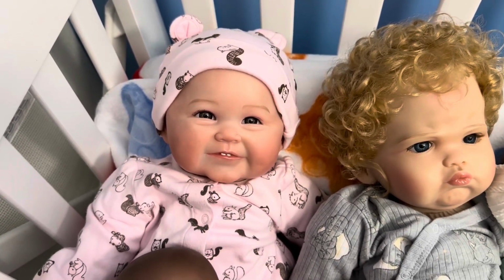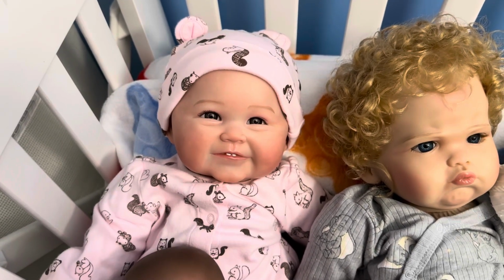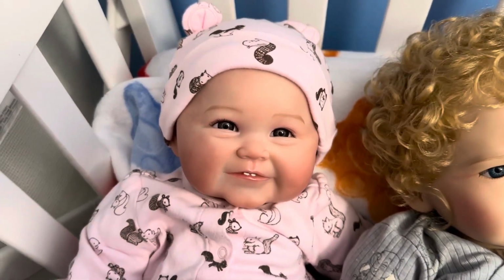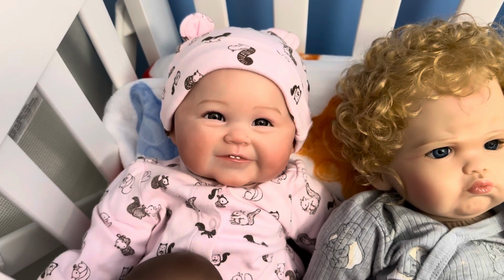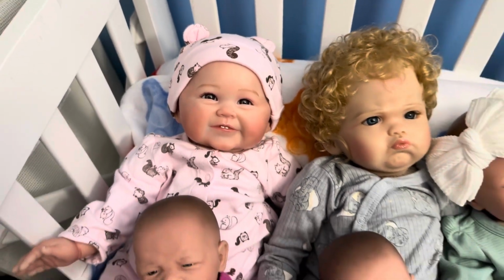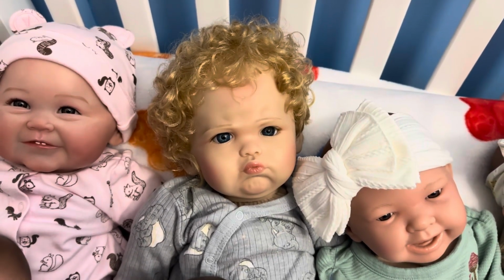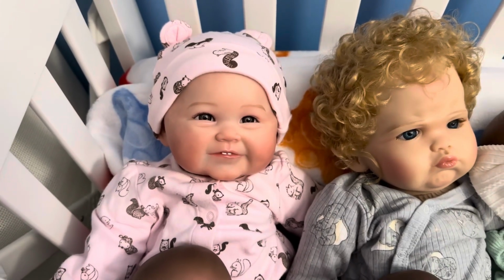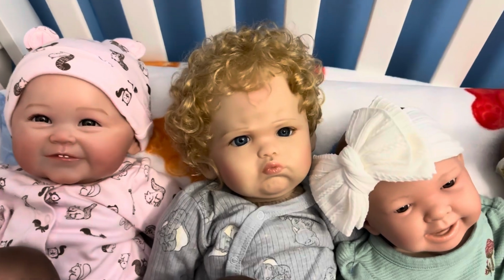I'm a big fan of Ping Lau's sculpting work. She makes adorable, super expressive babies, and I just love that so much. So when I saw Zelda come out, I had to have her. She is also one of my daughter's favorites in my collection. Then we have Sunshine. That's what I named this doll. By the way, I haven't changed Zelda's name. I'll probably change her name at some point, but I just don't have a name for her yet.